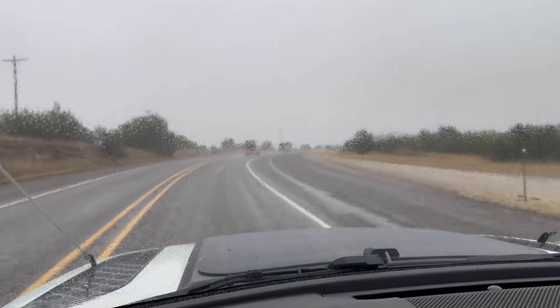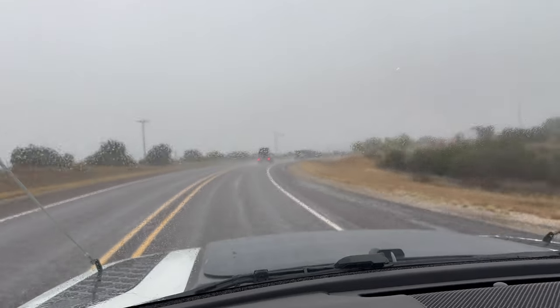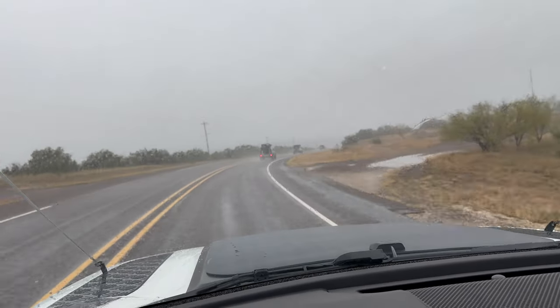Unfortunately, we are supposed to be getting some pretty spectacular views right now, but as you can see, as always on this trip, it is again raining.